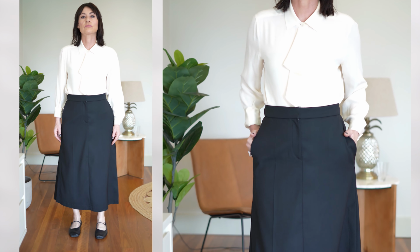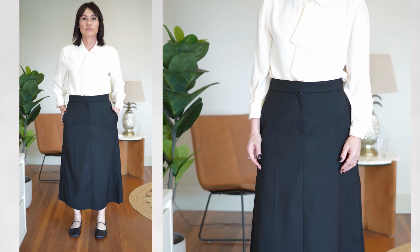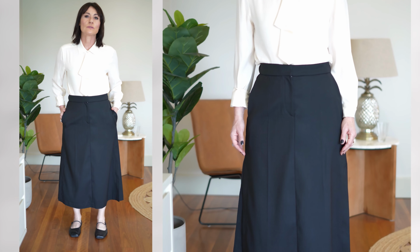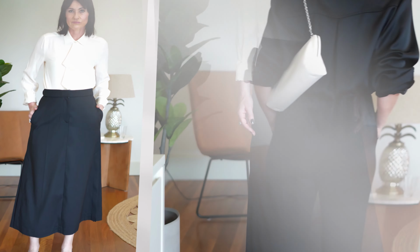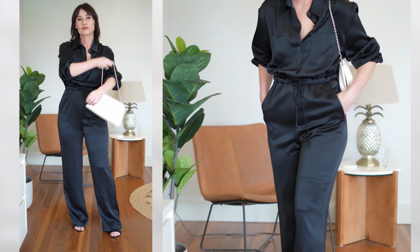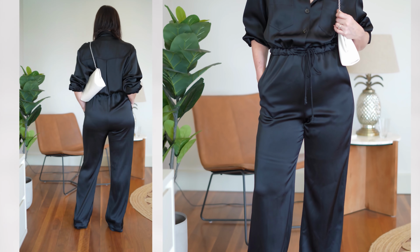Back to the tips. Wearing separates in high contrasting colors has a very shortening effect, and it creates defined horizontal lines. Remember, the more you cut your figure horizontally, the shorter you appear. So the key is to create a continuous, long silhouette. On the other hand, wearing dark monochromatic colors from head to toe has a striking elongating effect. And a jumpsuit is that one-and-done item that does just that in a much easier way.